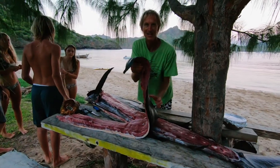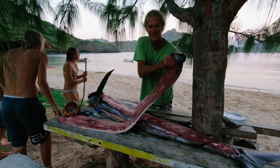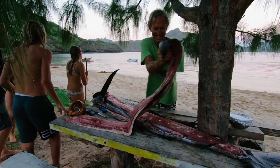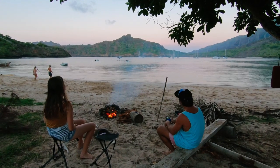It's a bit like skinning an anaconda. Fish like this, a lot of meat, isn't it? Yeah. Crazy. All these little sharks coming in.